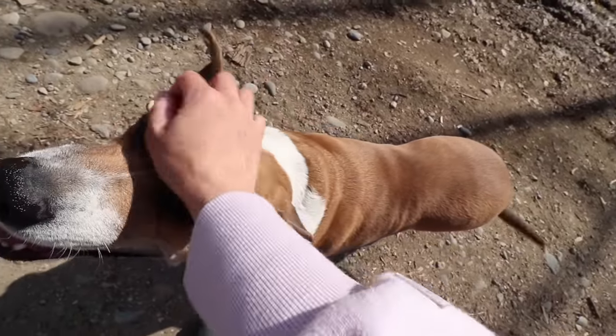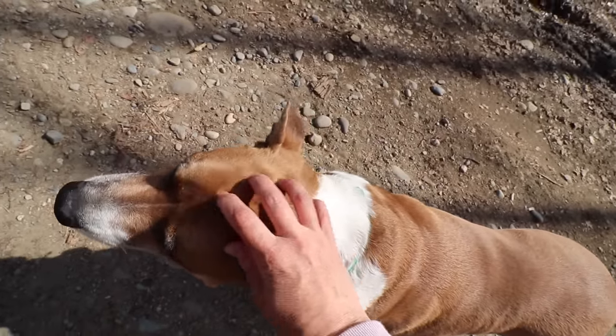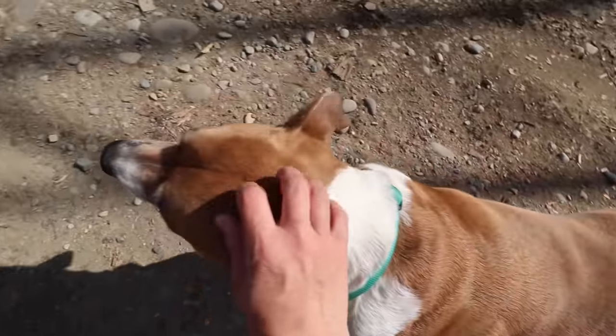Hi, old man. You gonna hang out with us for a couple days? Ollie's like 8 years old, aren't ya? Ollie's on a little diet. He's a little overweight. We rescued Ollie from the animal shelter in Virginia back in like 2015 or 16. I can't remember. He was like 9 months old when we got him. And he is just the perfect dog.